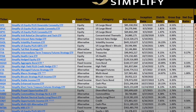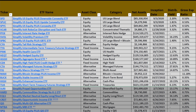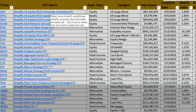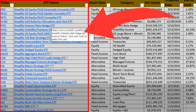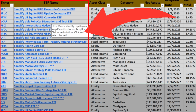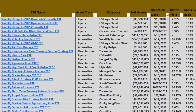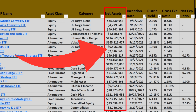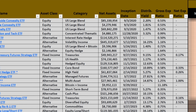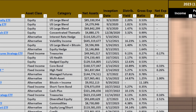But every single one of the 26 Simplify ETFs are in this spreadsheet, and all of these are hyperlinked. So if you want to learn more about any of these based on the review and the results, you can go ahead and click on this link if you have the spreadsheet and go check it out, or just go to the Simplify website. All of these ETFs are broken down based on inception date, distribution yield, their expense ratio, net assets, etc.